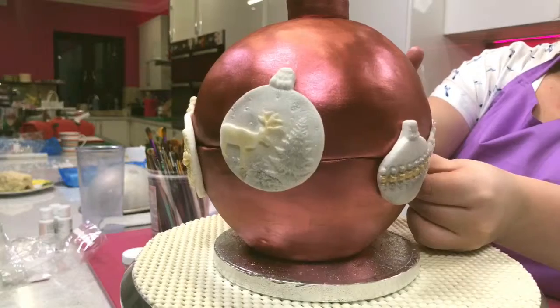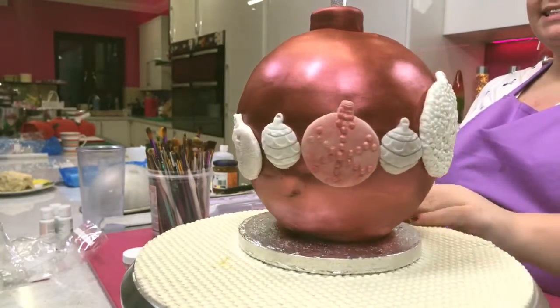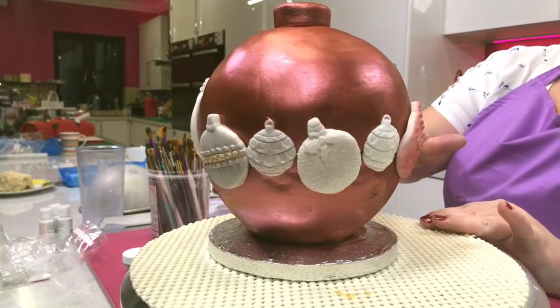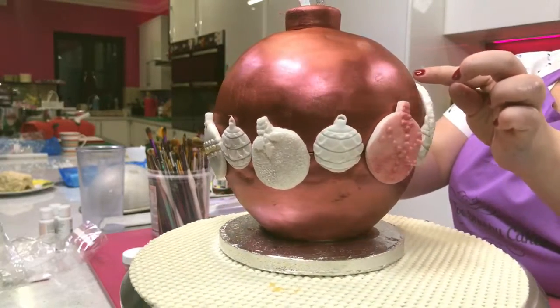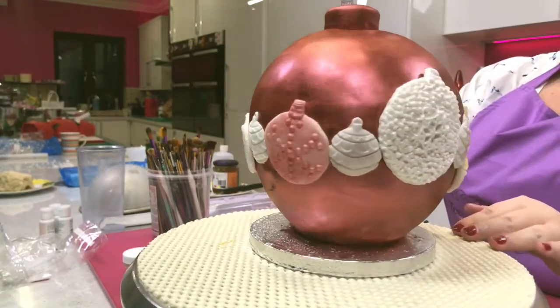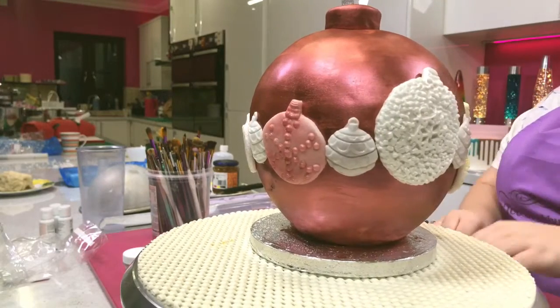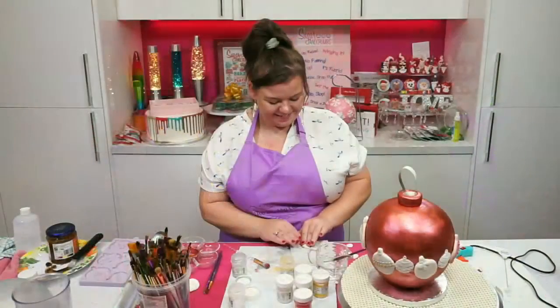Press it on a little bit firmer. I think I was a little bit overly gentle with that one. See, look, we've got a nice little row. And to be fair, even if you wanted to and you had the icing to hand, you could even paint a little bit of a black line to make a string of baubles. But that's covered the seam, and it looks pretty. Here we go.